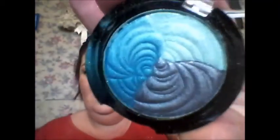This is a Chit Chat eyeshadow from Poundland. I liked it to start with, but I don't know. They are quite pigmented. But that's that one. And that one's a sort of combination blue. I don't know. Now I've swatched it, I quite like it. I do actually quite like that. I might just keep that one.